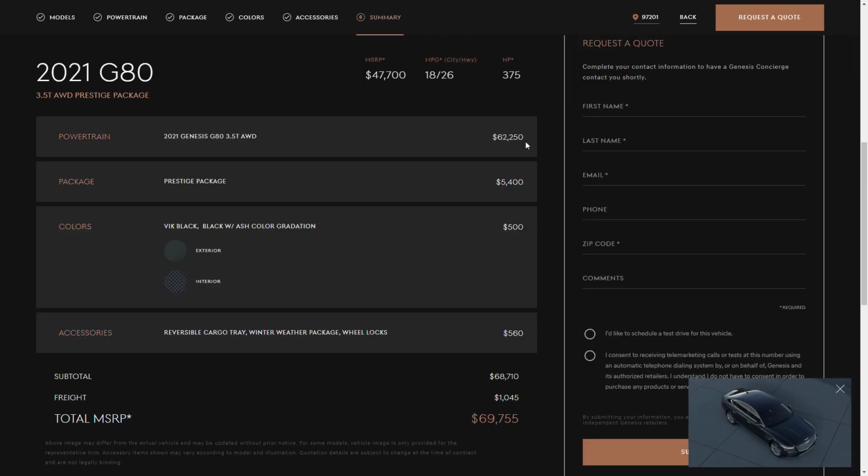So there we go. We can see the bottom line here, literally. $69,750, $70,000 to put this 2021 Genesis G80 with 3.5T all-wheel drive with the Prestige package in your driveway, your garage, or wherever you're going to park it. So, not a bad-looking vehicle. It's a lot of money. It's a lot of money for a brand that doesn't have all the heritage of Mercedes or BMW or Audi. So it's a lot of money to pay.